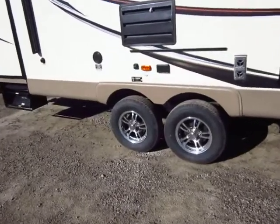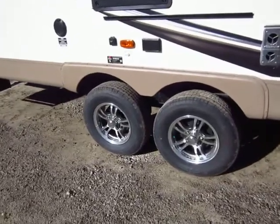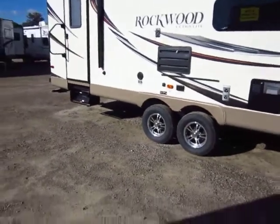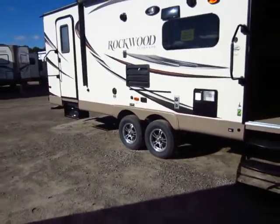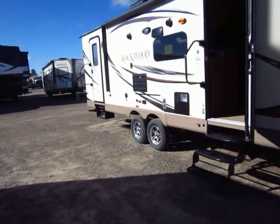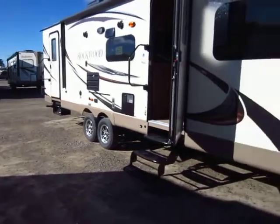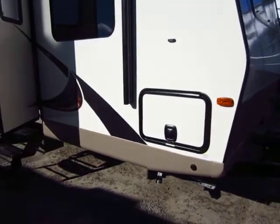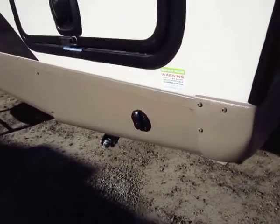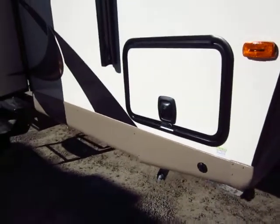Twin rubberized torsion axles on radial tires. You're going to be really hard pressed to find a better running gear system than what you find on these Rockwoods. That rubberized torsion axle system is worth its weight in gold. There are a lot of wide axle systems now, and they're neat, but that's because they're on leaf spring axles. Good rubberized torsion axles, for my money, nothing tows better. It's all kind of a matter of subjective opinion, but I've towed a lot of stuff. I like torsions. These are all now standard pre-prepped for solar, so if you have a solar panel you want to plug in to keep your battery topped off, you're all set.